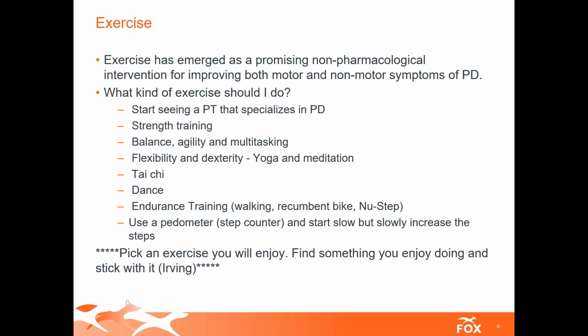Endurance training myself at this point in my life, I'm big on the recumbent. The NuStep is an awesome piece of machinery. Any kind of walking that's low impact for the joints, because we really don't want to destroy our joints. I mean, unless that's your drive. I'm going to talk about my friend Irving. That was his drive. This guy was amazing. Use a pedometer, step counter, and start slow but increase your steps. And that's just challenging yourself.